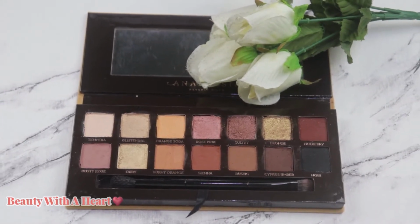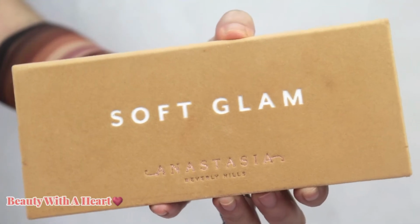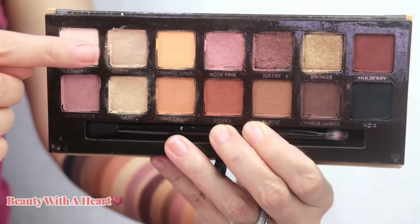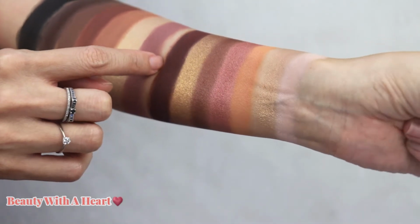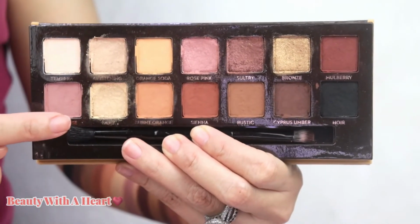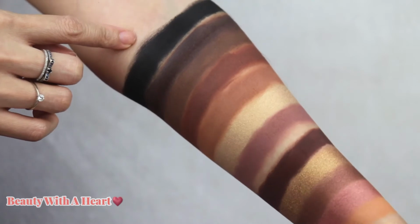This is my very first AEPH eyeshadow palette. At first when I saw the promo picture, I thought that this is a very boring color theme, but somehow I'm much more willing to spend on a boring color theme because I can use this kind of color stories every day. And when I received this palette, I found that the color stories are much more lovely in person than in the photos. And because these color stories are very basic, they are very versatile. My most favorite colors in this palette will be this rose pink, this sultry, and also this bronze.